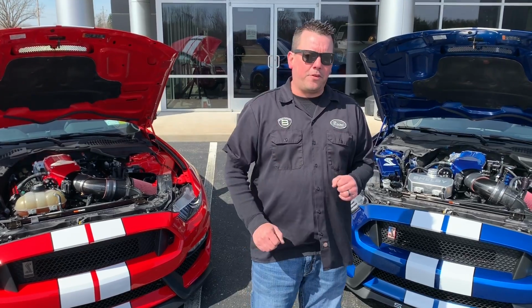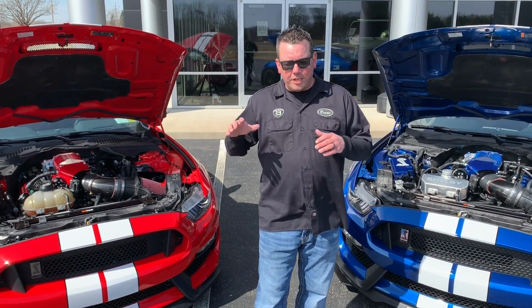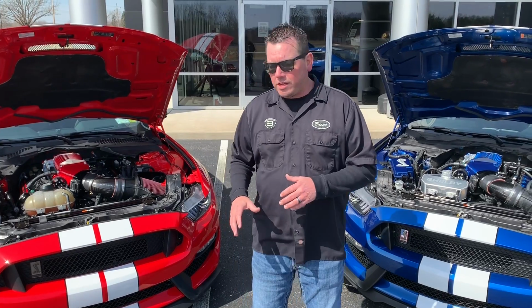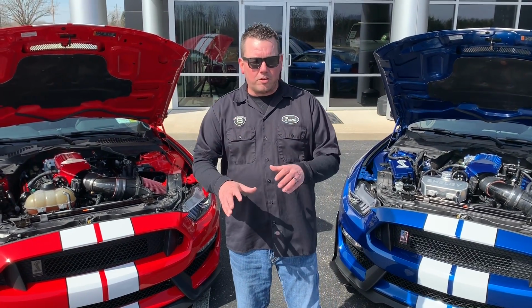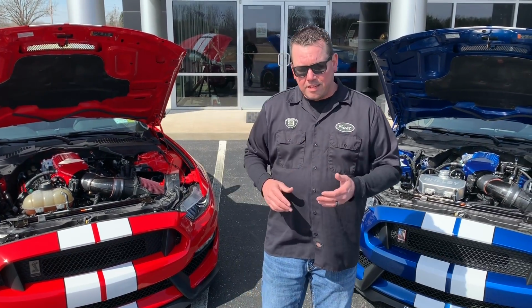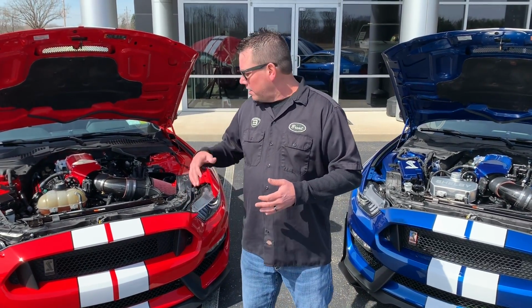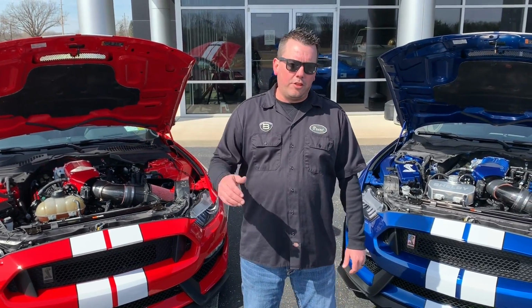I am pumped for today. I knew this day was coming. I have two GT350s that came in from New York that we installed Whipple Superchargers on. We're gonna dyno both these cars. You're gonna see the power. Both of these 350s are buddies. They both got billet oil pump gears, headers, cooling mods, and of course, the Gen 3 Whipple.